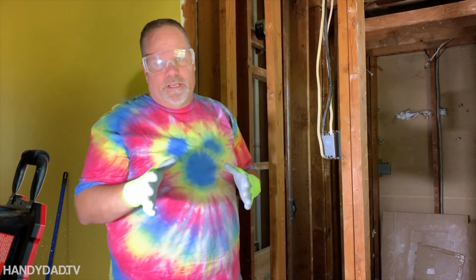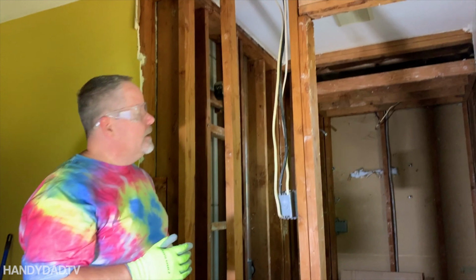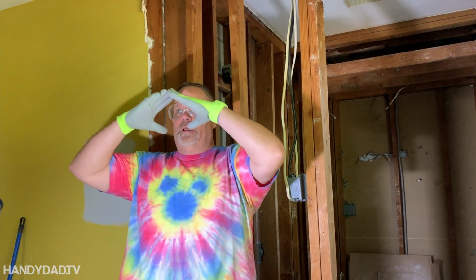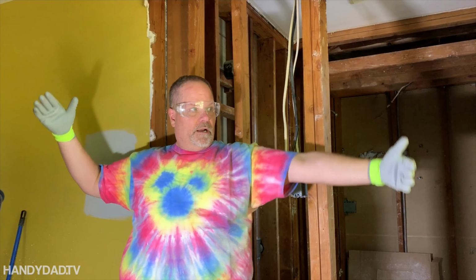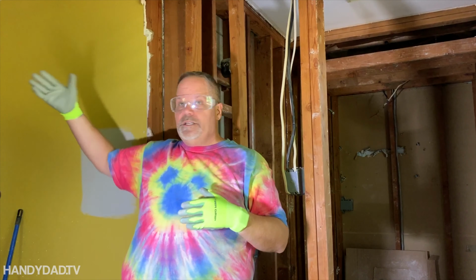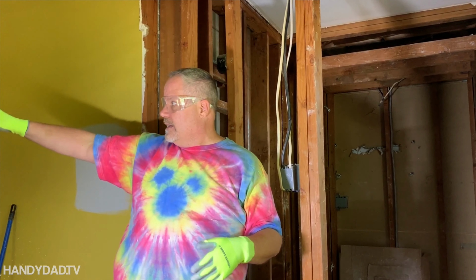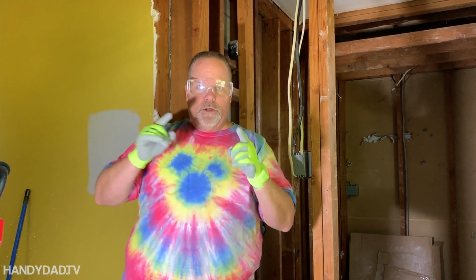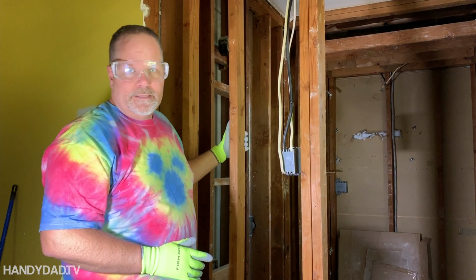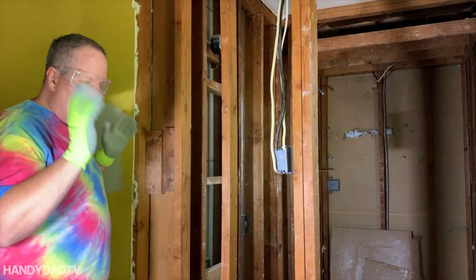The question people always ask me is, how do you know if it's a load-bearing wall, especially because there's a header over the doorway? Well, it's really pretty easy. If your house has a peak, which this one does, that means the weight is carried by the front wall and the back wall. And any interior walls that run parallel to those are load-bearing walls. So the ones that are by the hallway are load-bearing walls. The ones that run perpendicular are not. This is not a load-bearing wall. So I could just cut this down, take it out, move it over, no big deal.